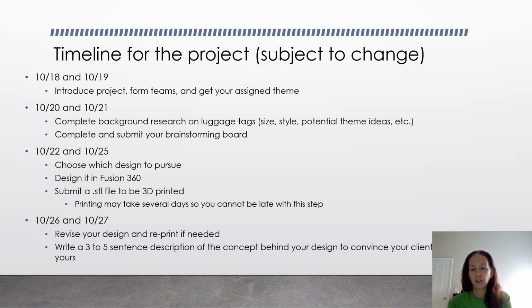The plan is for you guys to work in partners, and so that means that I will have probably 30 luggage tags to print, and I'm thinking I can probably print about 6 of them at a time, maybe 7, but I think closer to 6. So I will probably have to do about 5 print jobs over 2 days. And I will get the printer running the moment I have enough luggage tags to fill what's called the build plate. So you can't be late with that step. It needs to be a doable project in one day.